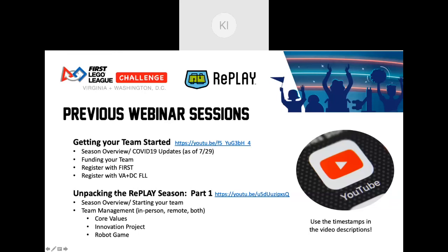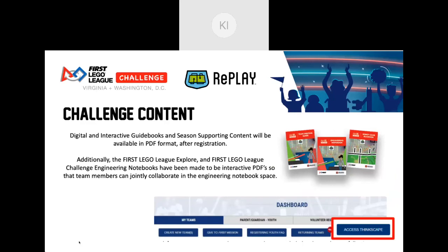I say this because I don't want to repeat everything we said on our last session, but on our last session, we really spent an hour unpacking the RePLAY season. And most importantly, we spent a lot of time looking at how coaches can manage their teams through COVID-19, whether your team can meet in person, has to be remote, or is some combination of both. We took some time to look at core values, innovation project, and robot game. So again, they're time-stamped. If you really want more resources from the past, I would definitely encourage you to check that out. On that call, we did talk about challenge content, and I do have a couple of exciting updates for you guys about that.